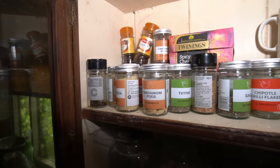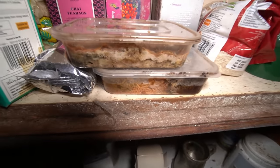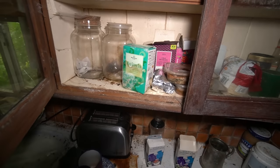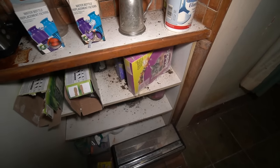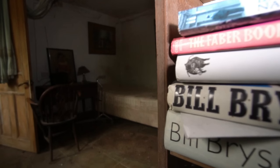Look at this, guys. All the cups left as well. Some mouldy food takeout, it looks like. Oh my days. All electrical appliances and stuff like that. See where the mice have been at the cat food there as well. Heading into this room, just cover that. All the books on the bookshelf.